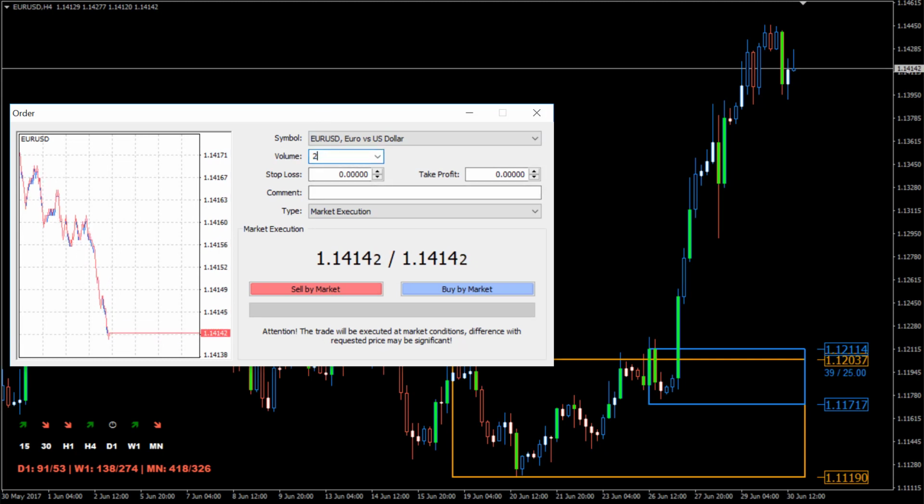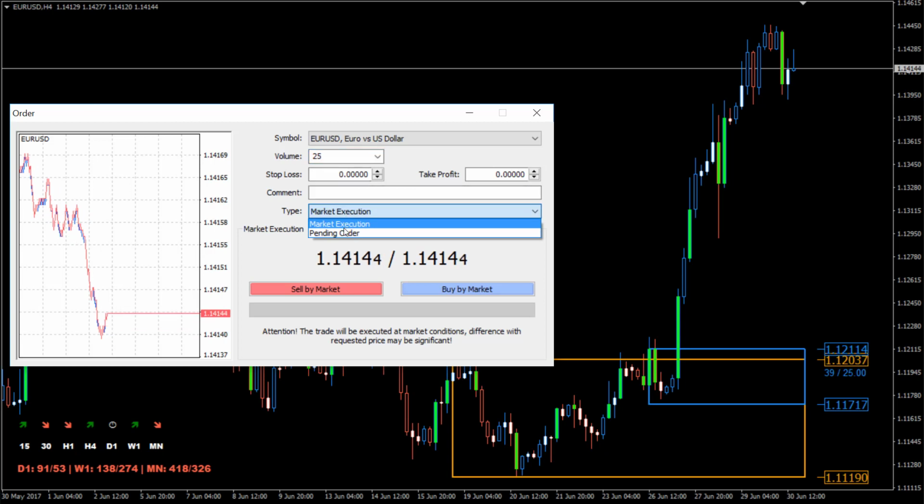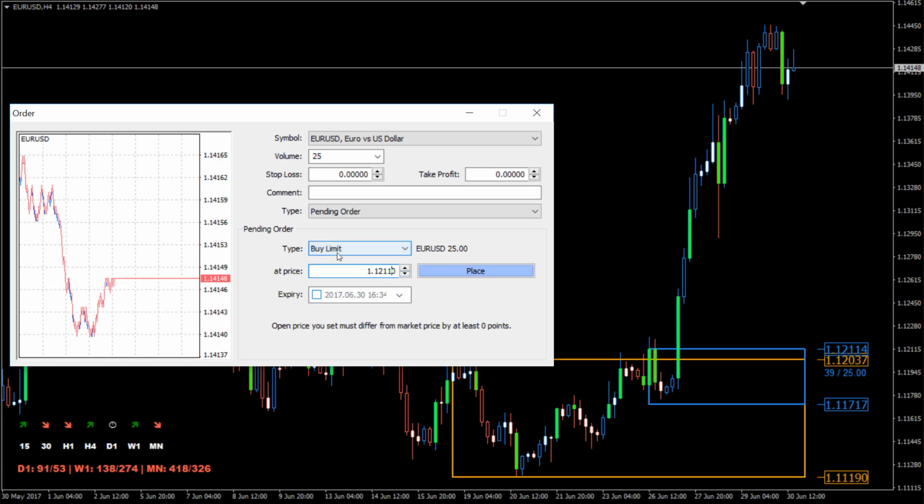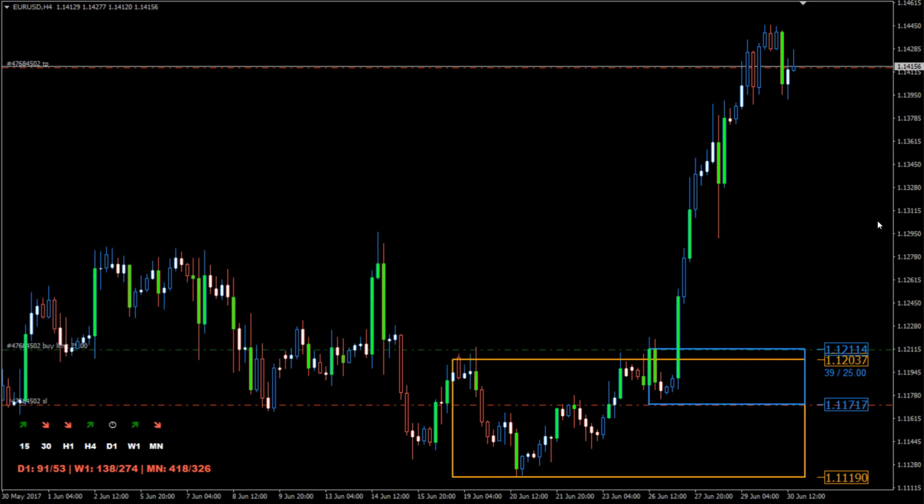So 25 at the 1.1211. And 1.1171. I'll put that in there. I'll move this also down here just so we have something to look at. I like that very much.